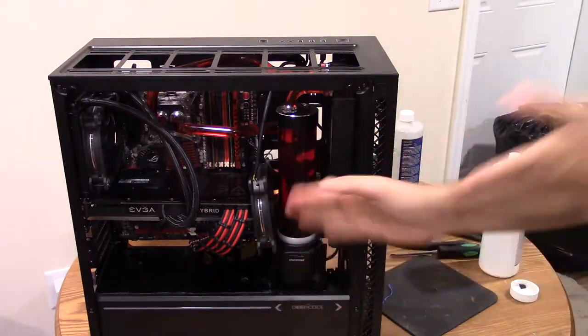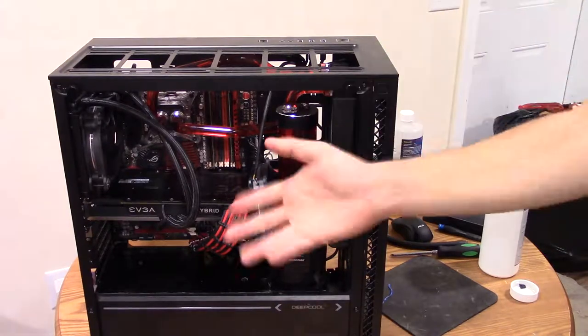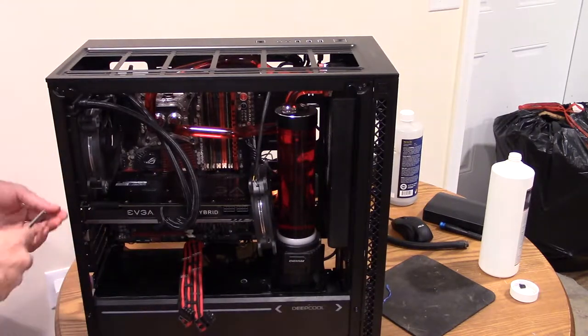What we need to do now is drain it. But before we do that, I'm going to take out the 1080 just in case there is a leak. I'd rather not get coolant all over a 1080. I do give kudos to Deep Cool for this case being very easy to work with.